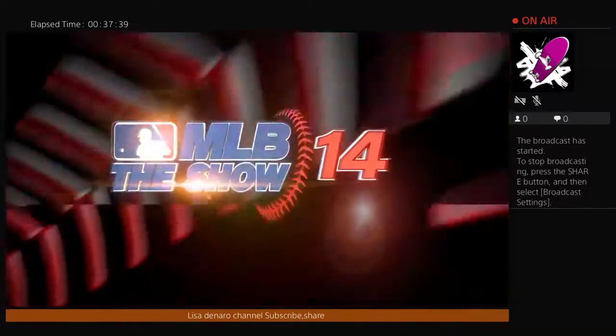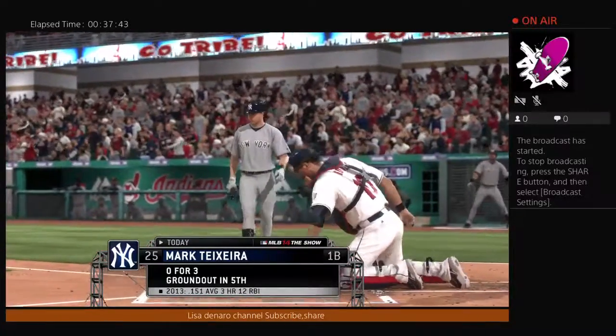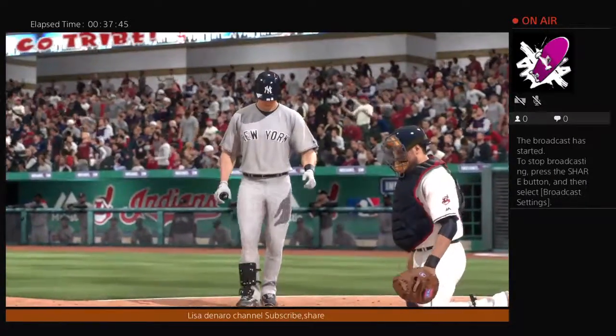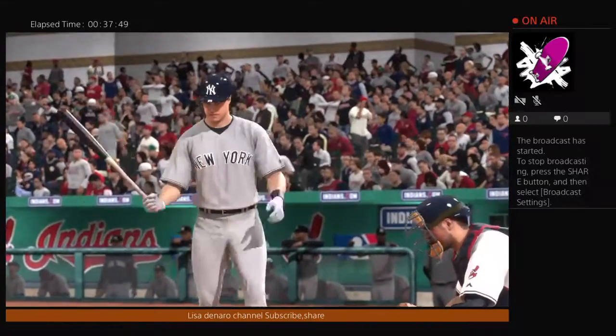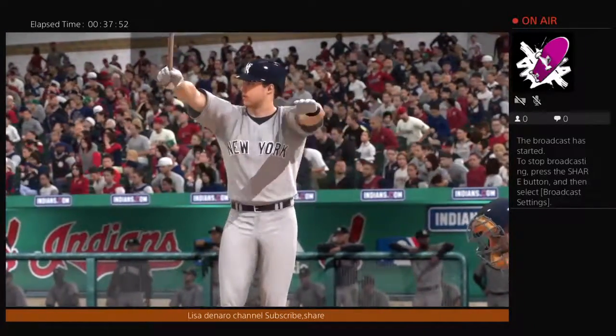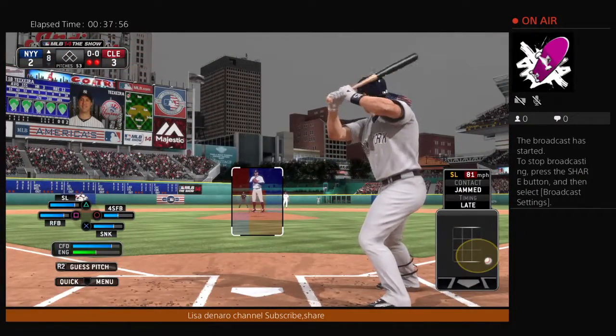Mark Teixeira will stand in for the 4th time now, still looking for his first hit of the ball game. And he's not the only one either. This has been a great pitching performance so far, and they've had these guys chasing their tails all game long. And now action in the bullpen as their closer starts to get loose out there.